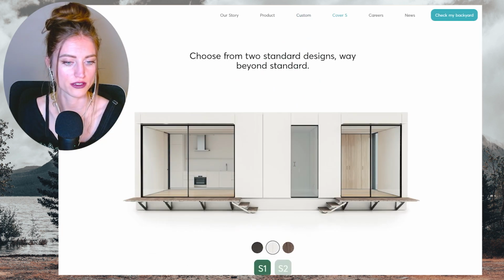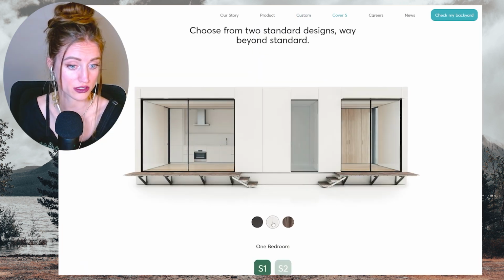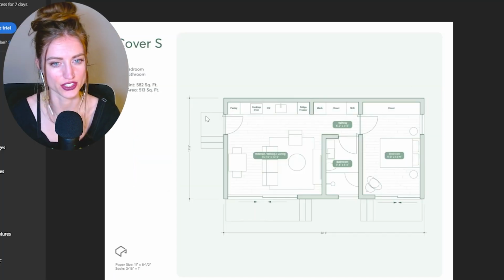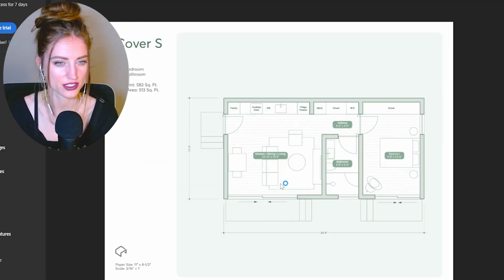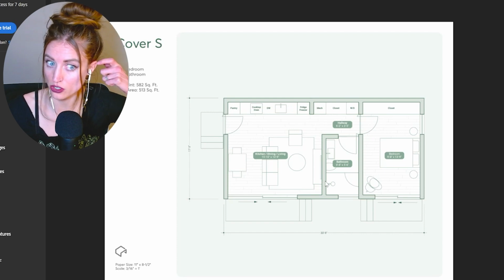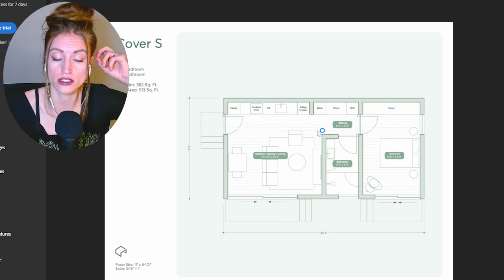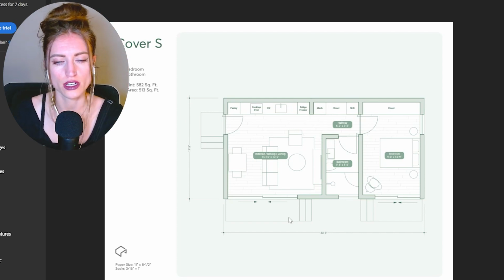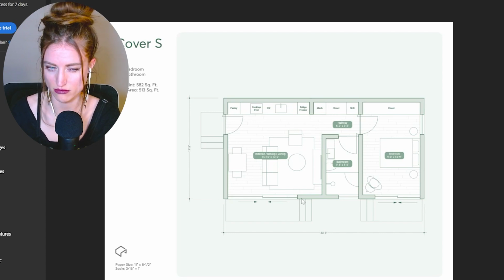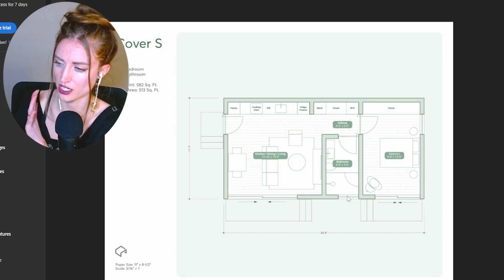Let's rip apart their floor plans though. Oh, there's finish options. Okay, so you can pick the exterior finish. The wood is nice. So as I discussed earlier, I don't like linear kitchens. They drive me bananas. I hate when the front door opens into a functional space like a kitchen because I feel like that's really disruptive to the flow of the space. It's awkward. This is a better configuration, I think, than they showed in the video, having the sofa and the table kind of separated out a little bit more.